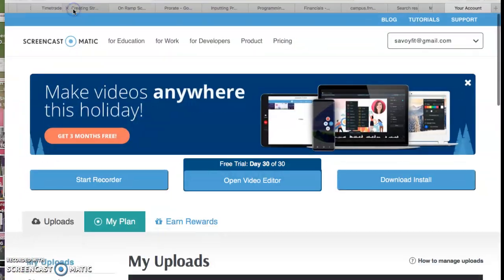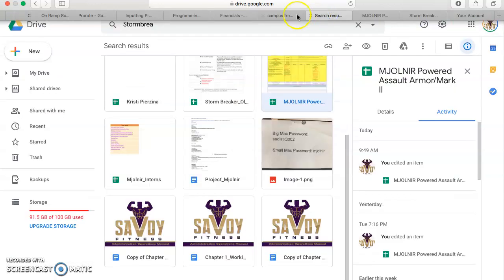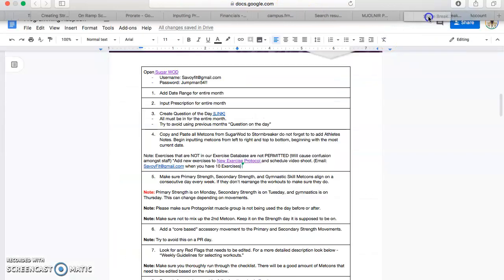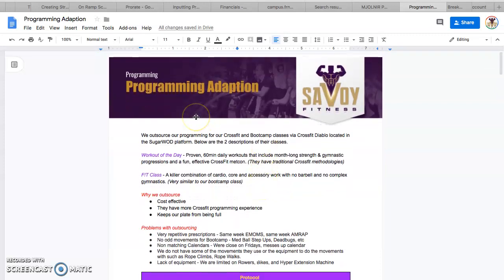Okay, guys, I want to talk about programming. So basically, our programming for boot camp and strength, we call it programming adaptation. We call it adaptation because we don't necessarily create all of our programming.